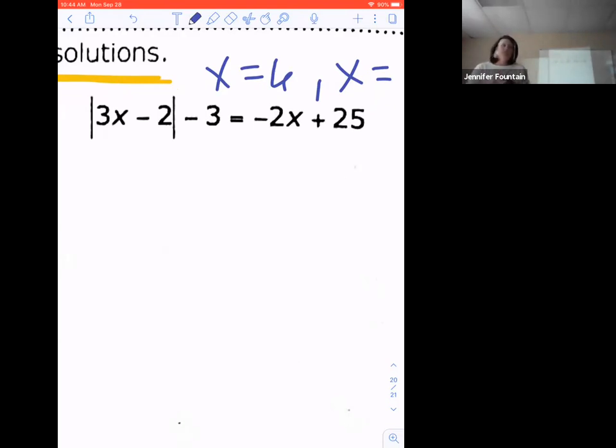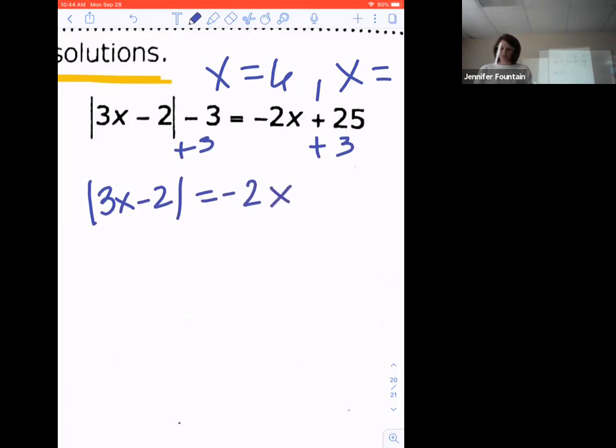What is step 1? You have to get the absolute value. Okay, I need to isolate my absolute value. Right now, there is a minus 3 with it, so to get it by itself, I have to add 3. Okay, so now I have the absolute value of 3x minus 2 is equal to negative 2x, and 25 plus 3 is 28.